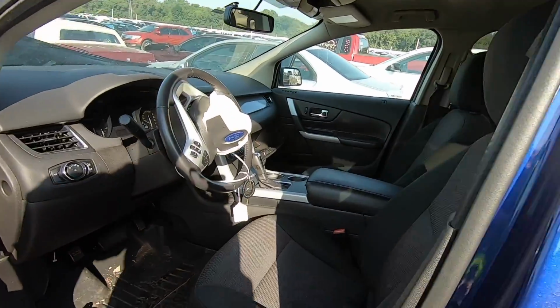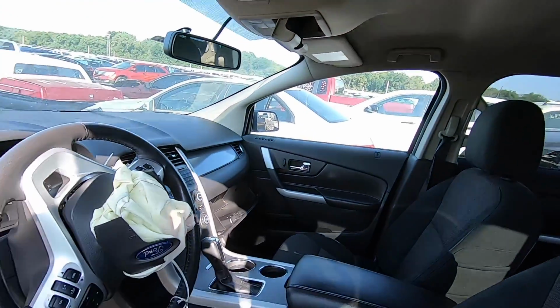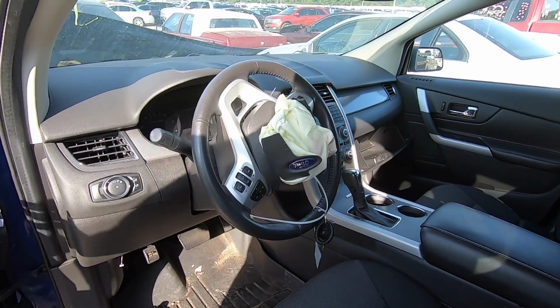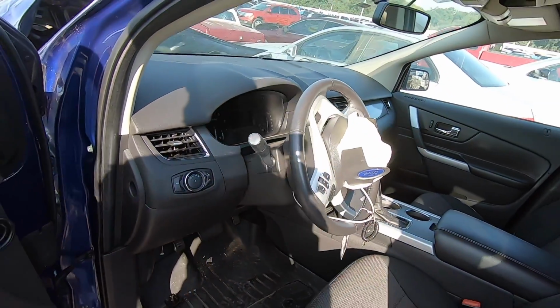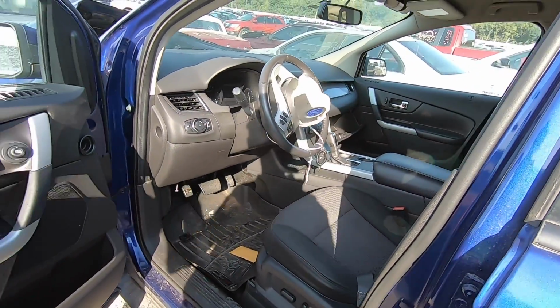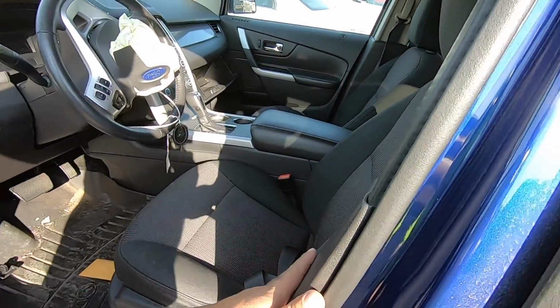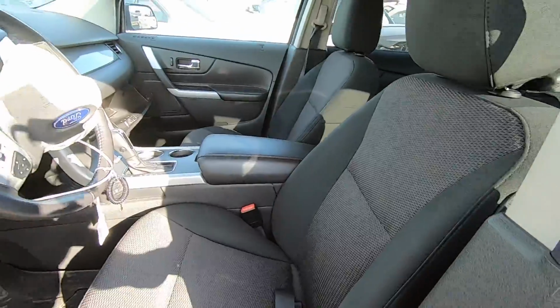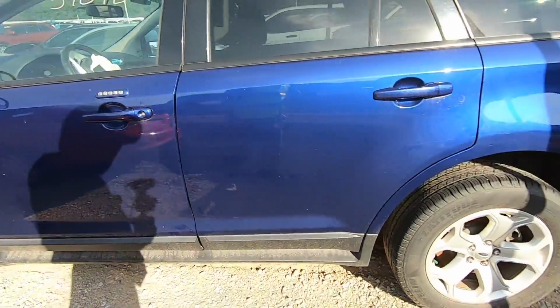Surprisingly, it's in really good shape. It's really clean. Only one airbag went off. No side bags, which I kind of expected maybe we'd have side bags going off, but no, just the driver steering wheel bag. That's it. Obviously, this one's not going to run. It looks like a lot of the wires have been ripped off and pulled and everything. So, yeah, definitely not one that's going to start. The rest of it is in really good shape, man. This thing held up very well.